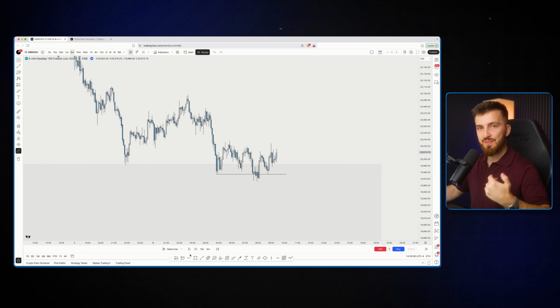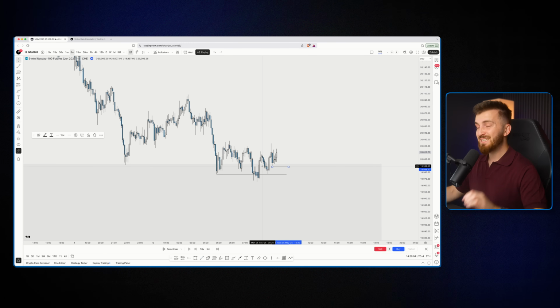We already understand that the daily bias is bullish. So therefore, what we have to look for is at least an internal low to be swept so that traders think that the market is moving bearish. And that's when we execute.